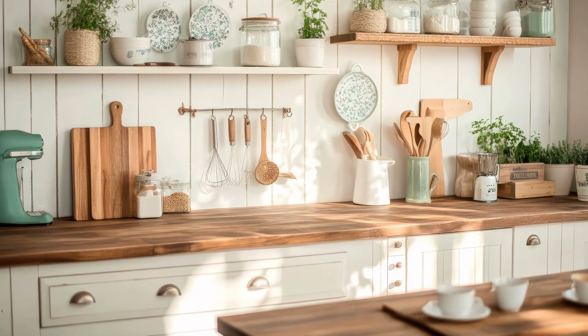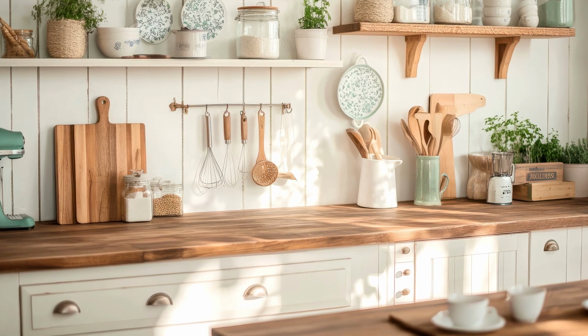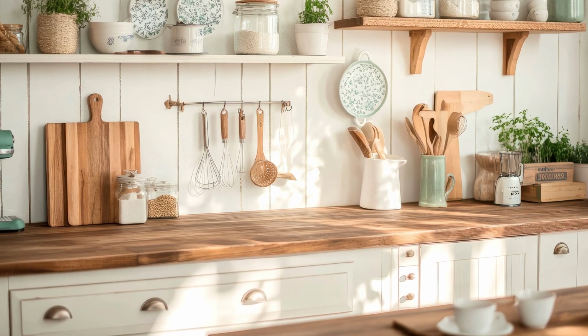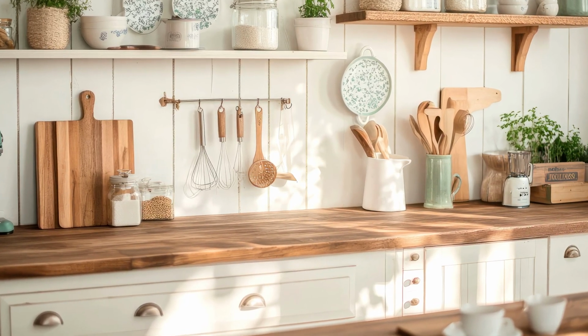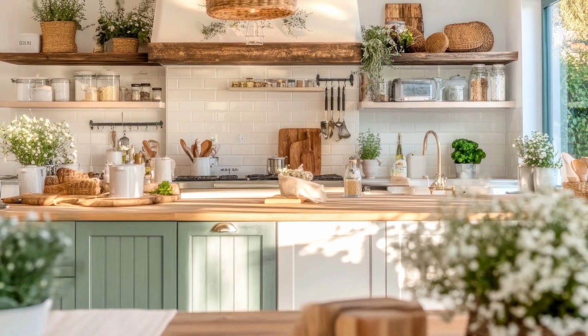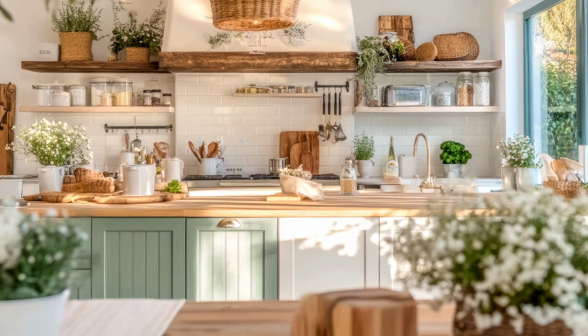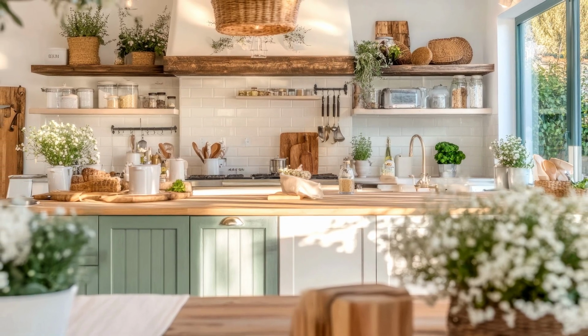The beauty of a vintage farmhouse kitchen is that it doesn't demand perfection. Imperfections like a few nicks and scratches only add to the charm. So whether you choose reclaimed wood, polished concrete, or even a mix of materials, the key is to create a space that feels effortless, inviting, and brimming with character.